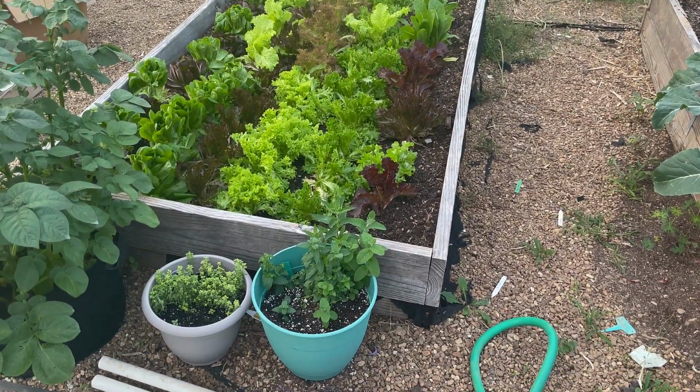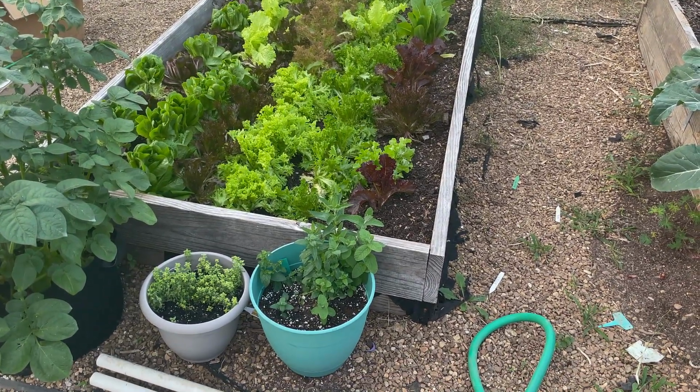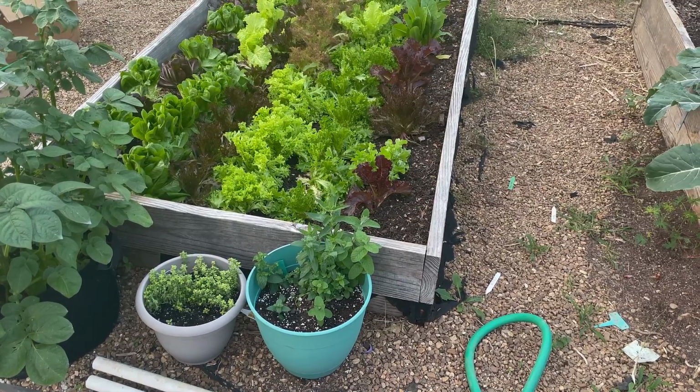I have my pots of herbs there. There's some lemon thyme on the left and some mint on the right.